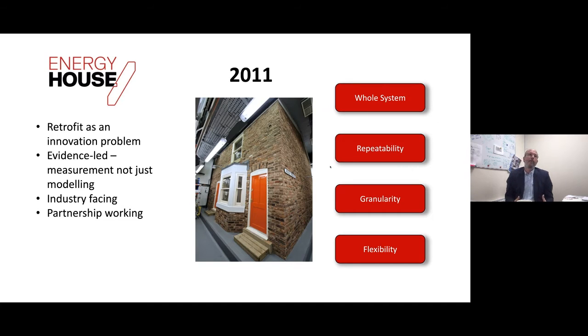So we could see how products not only worked independently on a bench, but how they worked together. If we look at the testing we do in the thermal laboratory, it's a metre squared of insulation. Actually, what we had an opportunity to do here was to see how they fitted together as a whole system. So the details, you know, we're aware that that's where the devil is, in particular around retrofit.